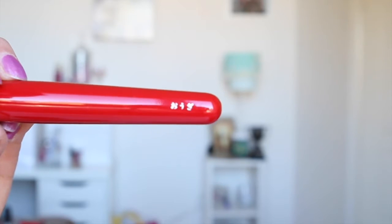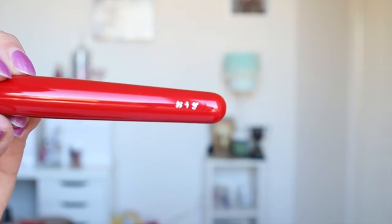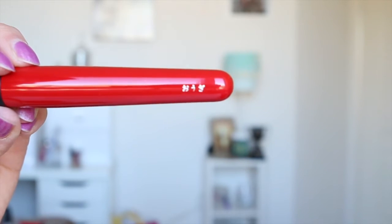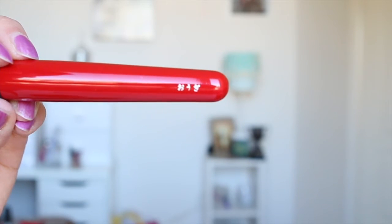So I have been playing with them for a week or so. I'll show you the packaging. Each brush comes in a nice red case like this with a sleeve, and each sleeve talks about what the brush is for and a little bit of history about Hakuhodo. Basically on the back it says, for over 200 years, artisans in Japan have produced the world's most perfect fude, brushes for calligraphy and makeup.